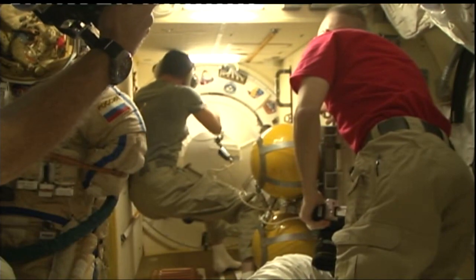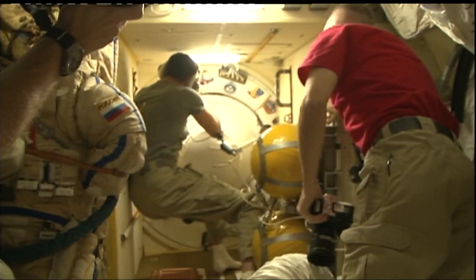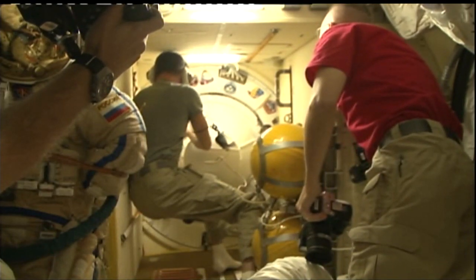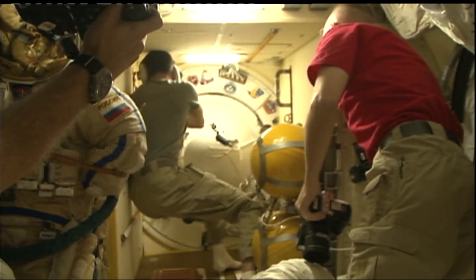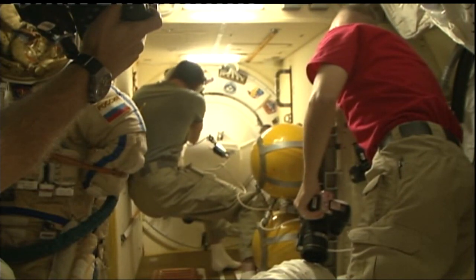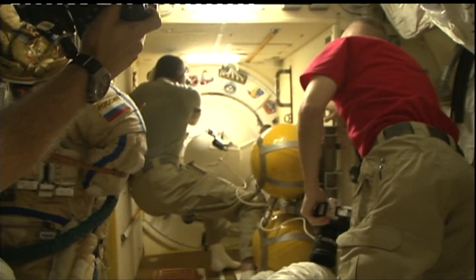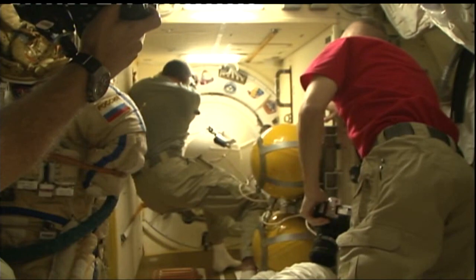And the Poisk module hatch closed at 1:43 p.m. So the hatches are now closed between the International Space Station and the Soyuz MS-04 spacecraft, setting the stage for the undocking of the Soyuz to start the journey home for Peggy Whitson, Jack Fischer, and Fyodor Yurchikhin. The undocking scheduled about 3 hours and 14 minutes from now at 4:58 p.m. Central Time, 5:58 p.m. Eastern Time.